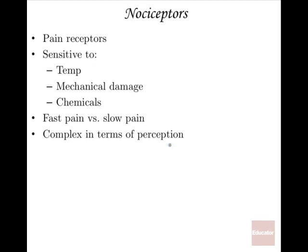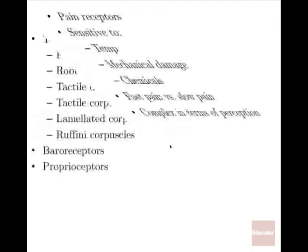Another one is the gallbladder. Amazingly, pain in the gallbladder can actually be felt up here on the shoulder. So that's called referred pain, one of the many fascinating topics associated with nociceptors.